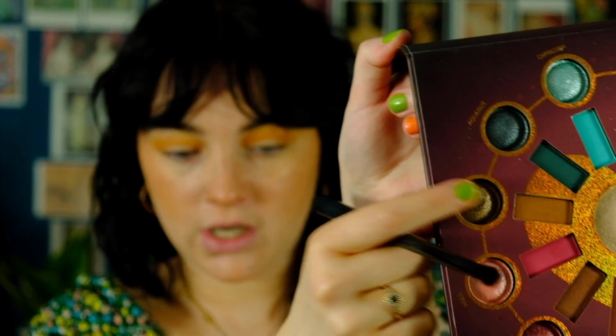This palette is so huge, it's hurting to hold. I'm going to darken her up a little bit with the Pisces matte shade, so that one there. The mattes in this palette, although it's the shimmers that make this palette really good, these mattes are not bad at all. They're super easy to work with.